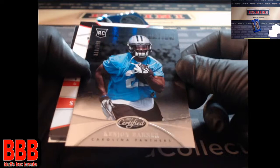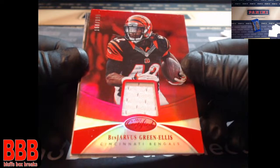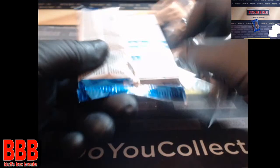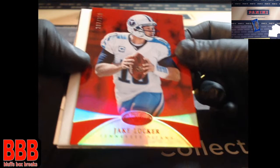Roddy White. Isaiah Pead, Kenjon Barner to 999. Rookie card, Panthers. And BenJarvus Green-Ellis, jersey, for the Bengals, 160 of 199. So Bengals picking up two in the last box. Jacoby Jones, Alex Smith. Sanchez, Anquan Boldin, Jake Locker, 207 of 250 for the Titans. Another filler. Matt Schaub and Ryan Tannehill base.